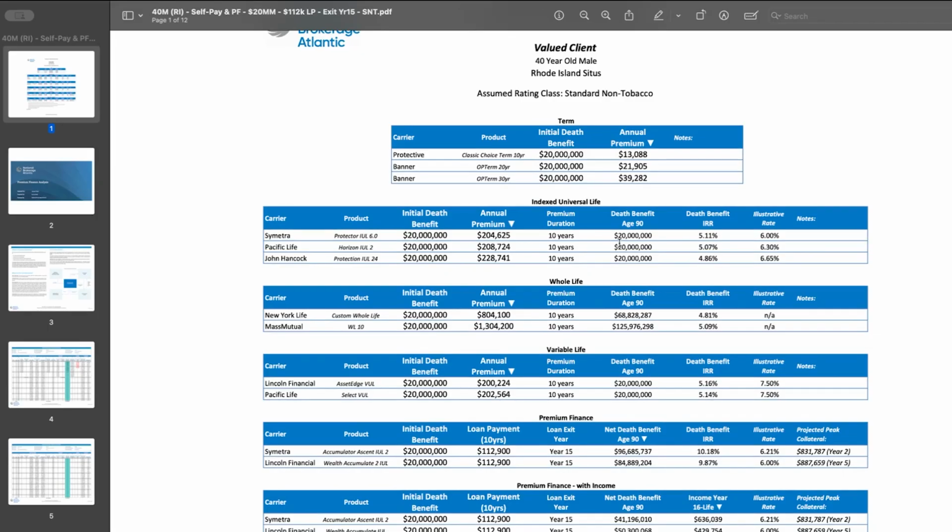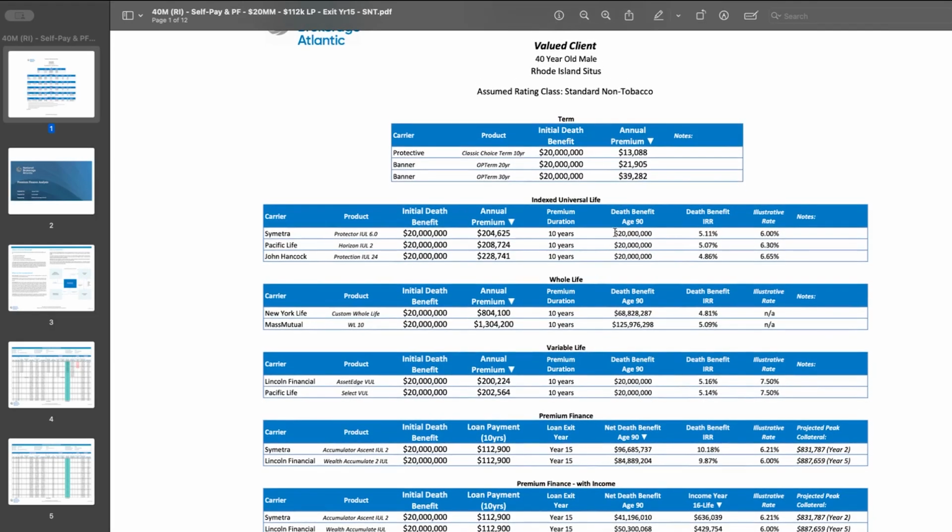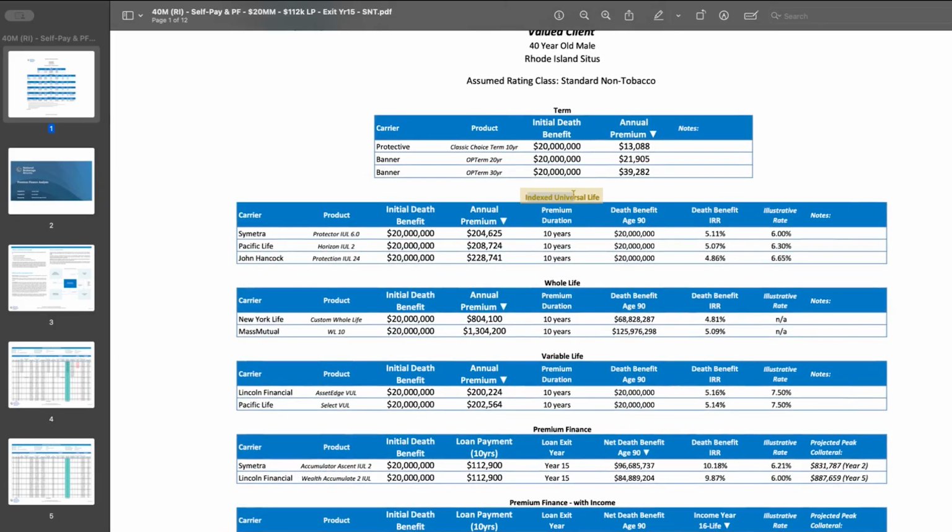If we're looking to cover a specific window of time, we have a strategy that allows you to get basically term insurance or life insurance cheaper than term. Let us know about that. But if we're looking for a permanent design, then we need to look at permanent policies, and that would be indexed universal life, whole life, and variable life.